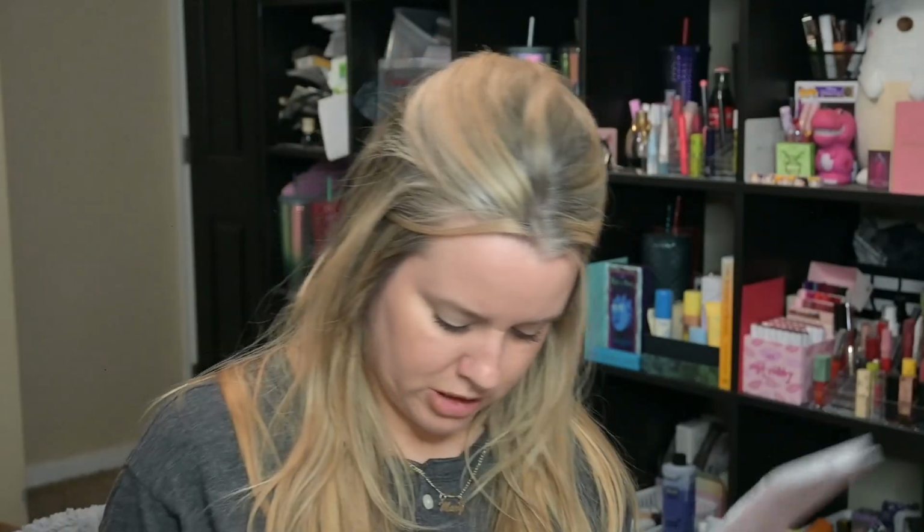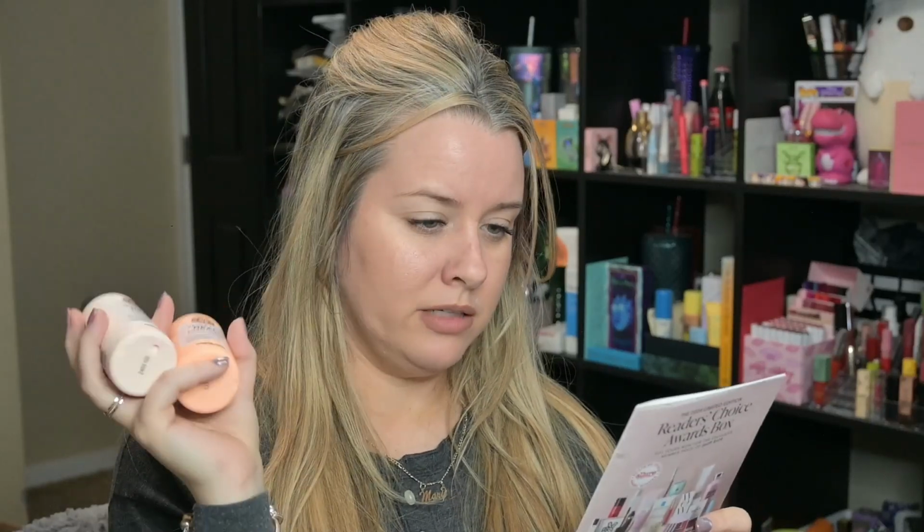Okay, this is not a full size. The full size is $36 each. Let me just pop them up right here. Oh, I like how they sealed the top with the little stickers. Can I get some explanation as to why the full size is $36? I understand why these are not full size, but why is the full size $36?